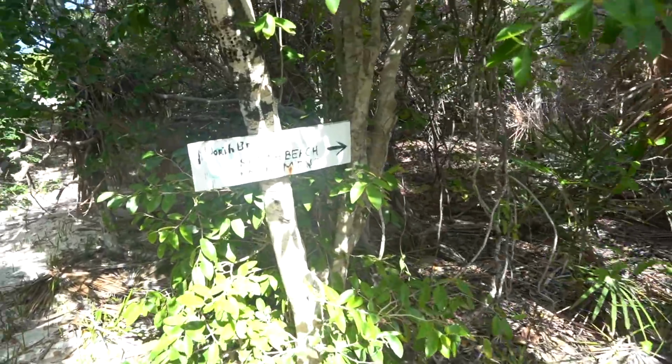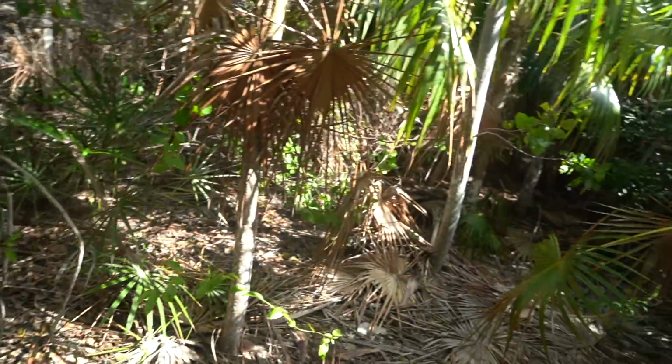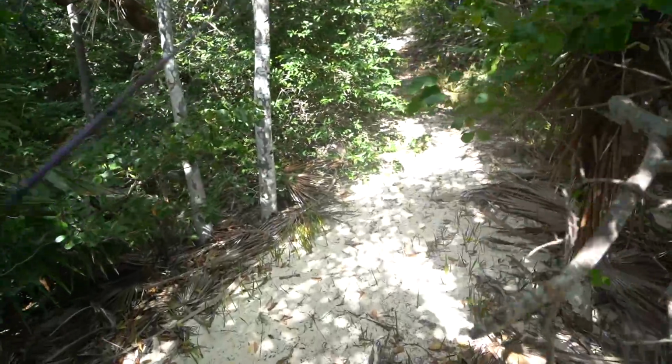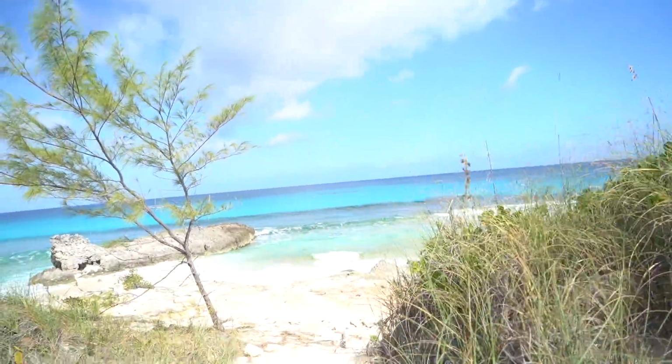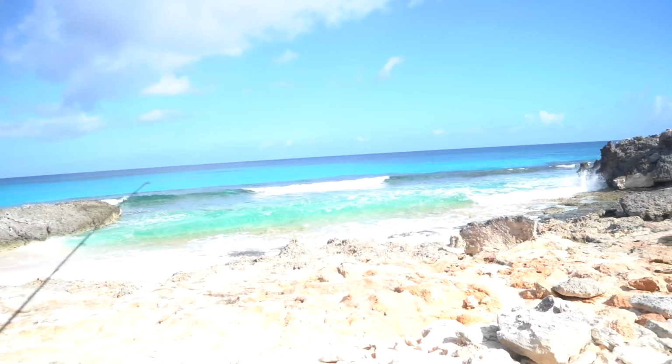North Beach or South Beach Monument? That way doesn't exist. That's a mythical trail. So we're going to the North Beach. You bet! Yes! Yes! The ocean! Woo! That's a jerkbait spot if I ever saw one. And guess what? Pow, we got a jerkbait on.